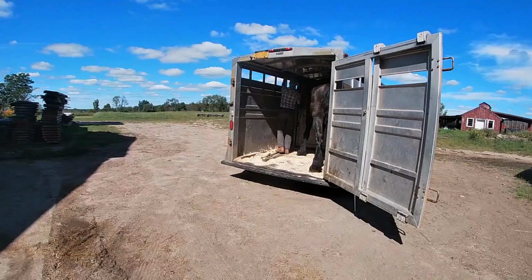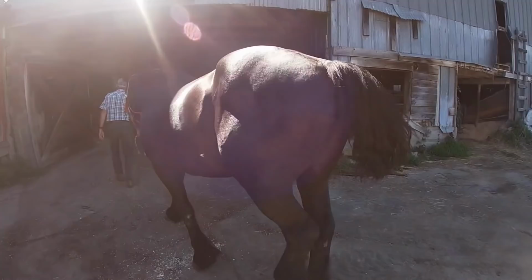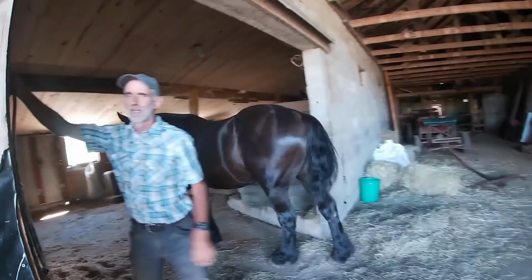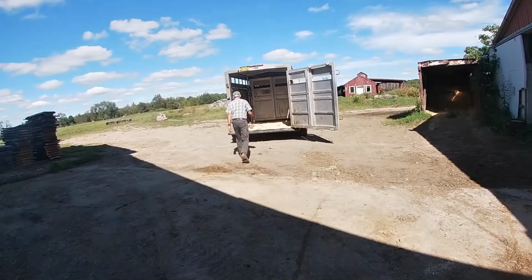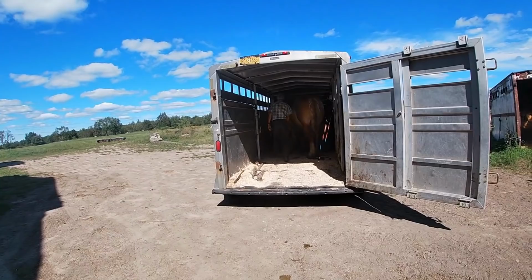We're home from the pull, and here we have the winners. First place, they did very well for not having worked together at a horse pull before. Good job, Buck and Bill. And Jim has been in a hurry to get home because he has a little bit of hay that has to be baled tonight, and it's Saturday afternoon, so he wants to get that done.